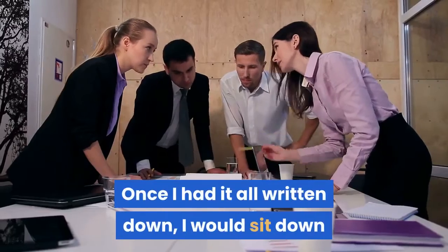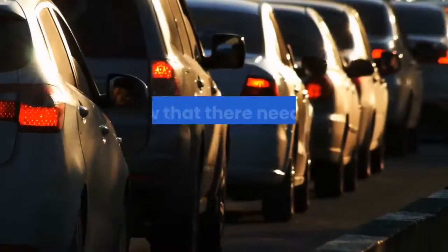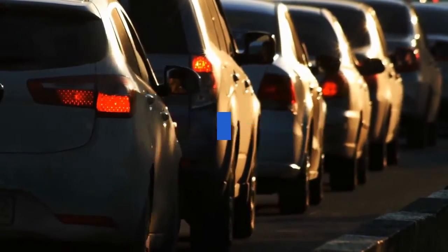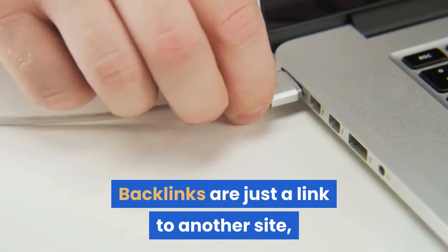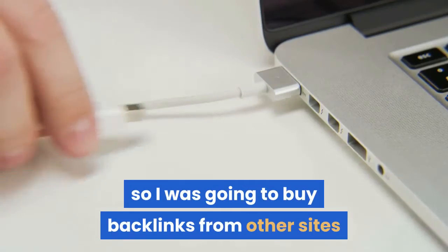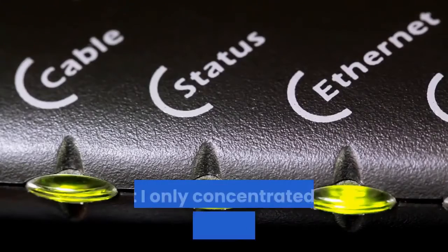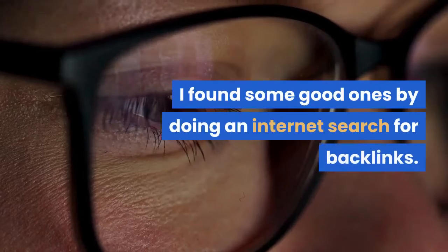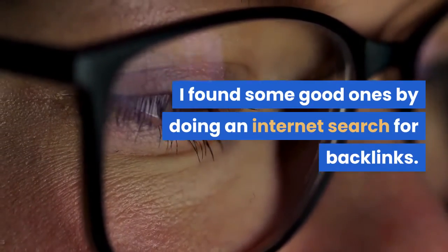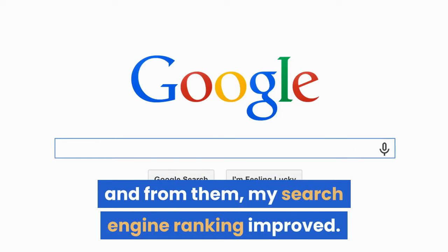Once I had it all written down, I would sit down and analyze what I needed to do to get there. I knew that there needed to be traffic to my site, so I needed to increase my backlinks. Backlinks are just a link to another site, so I was going to buy backlinks from other sites that were related to my own. I bought all kinds of them, but I only concentrated on getting quality backlinks. I found some good ones by doing an internet search for backlinks. Once I had done that, I just concentrated on getting those backlinks, and from them, my search engine ranking improved.